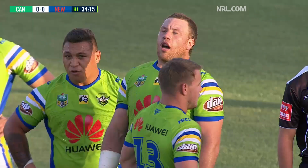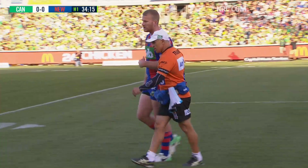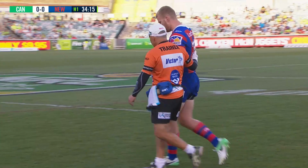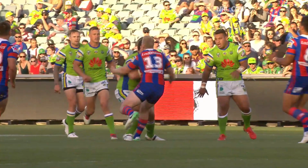Well, it's a big blow because Barnett, he's a terrific young player. He was exceptional last week, and that intent and that aggression that he possesses has been to his detriment. He was out of his weight division there on Shannon Boyd. And now the Knights already have to go to their interchange benches. Barnett heads for a HIA. Look at the contact. Bang. Down to Danny Buderus on the sideline. Danny, you saw that? Yeah, absolutely.